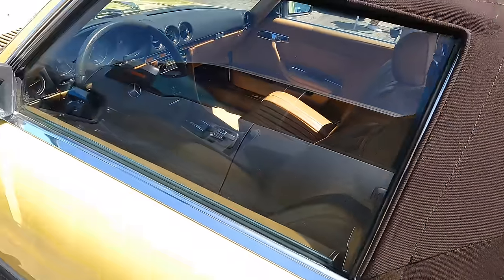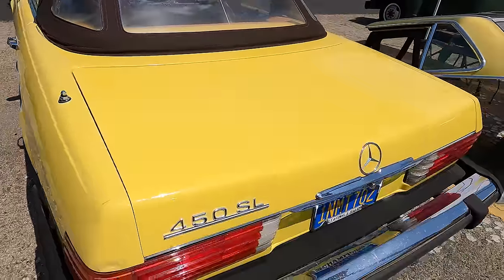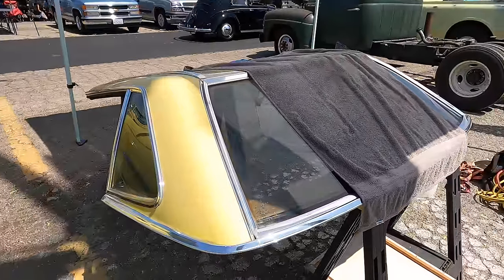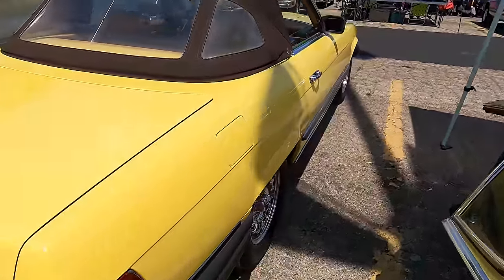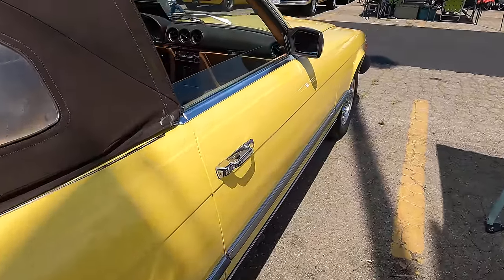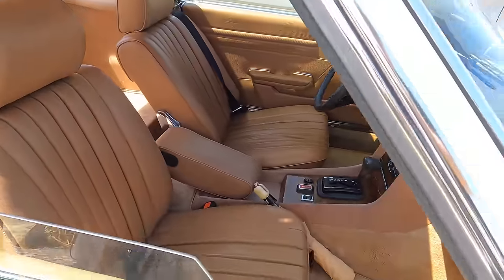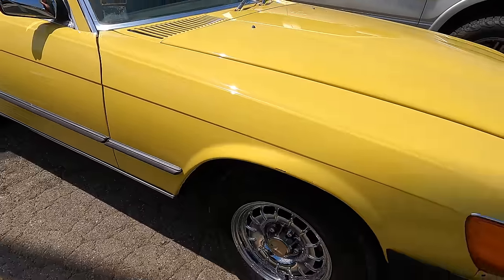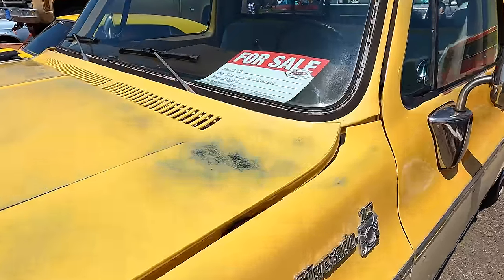This was the car my mother always wanted when I was a kid. Just talked about how she really wanted one of these. It even comes with the matching hardtop. So another bonus. The 77 Big 10 Silverado C10.